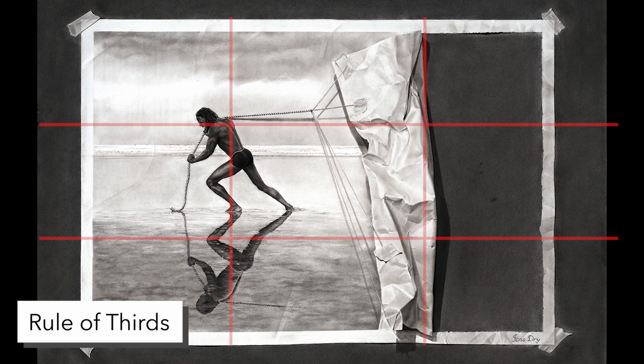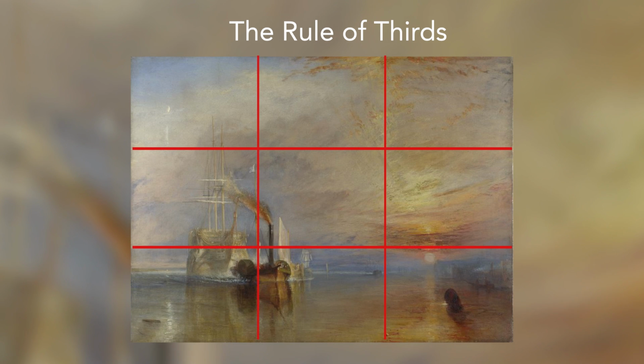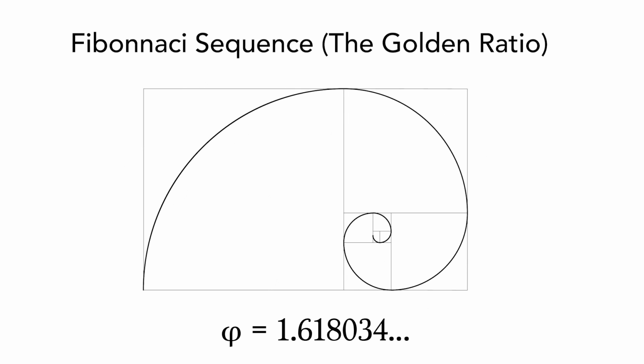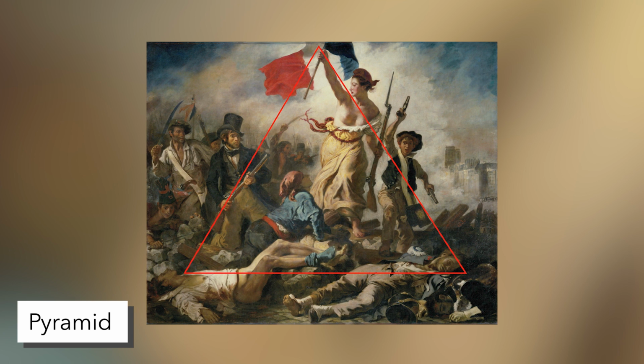The first one being the rule of thirds, which a lot of us know. The rule of thirds is a composition guideline that places the subject in the left or right third, leaving the other two thirds more open. The rule of thirds generally leads to compelling and well-composed shots. You also get full frame, the Fibonacci golden ratio, symmetry, and pyramid.